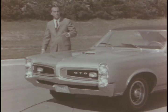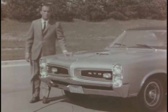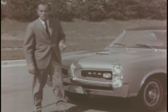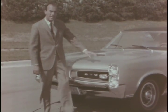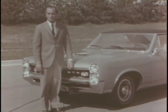The GTO is going to attract a lot of attention this year. Under the hood, a 389 cubic inch V8 engine with four barrel carburetor is standard. As I mentioned earlier, you can still get a triple two barrel carburetor option if you wish. The new Energizer with the I indicator is standard on GTO too.